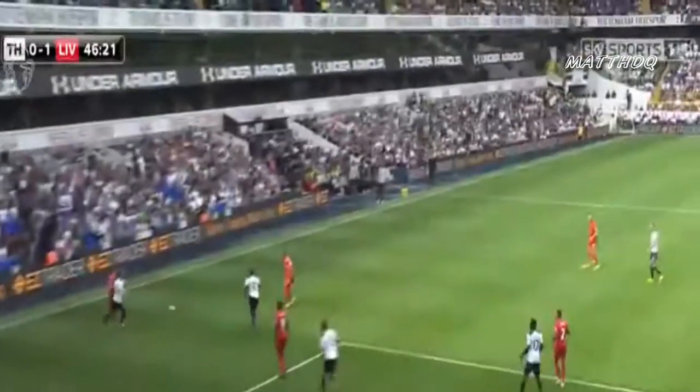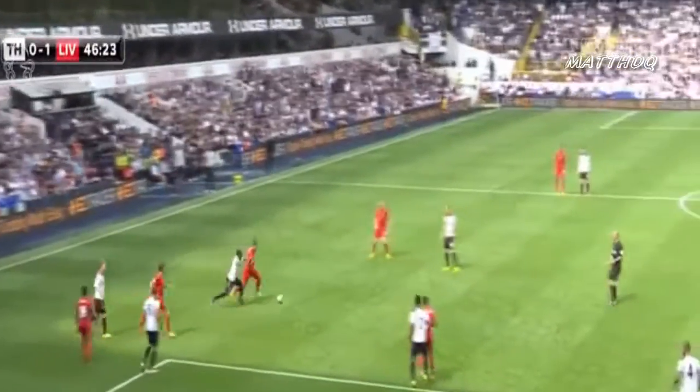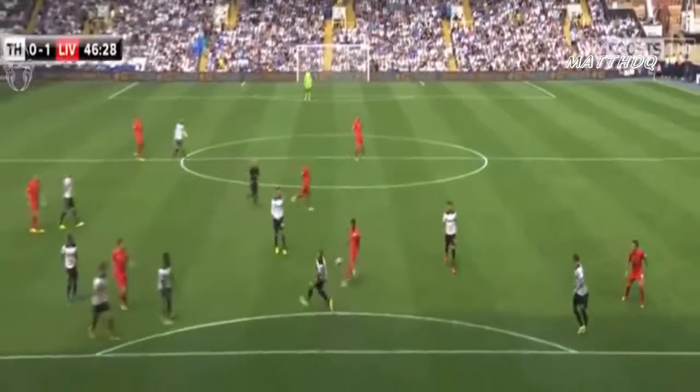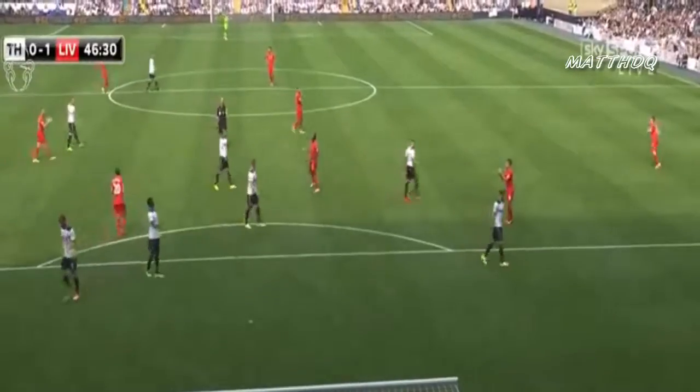Firmino. Wijnaldum. Still remarkably looking for an away goal in the Premier League. Never managed it with Newcastle, but he did win here with the Tyneside club. Yeah, it was a clever effort. Nice ball as well from Firmino, just trying to feed it into that top left. Not too far away.